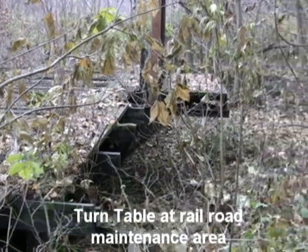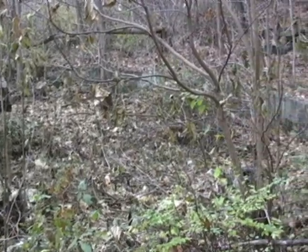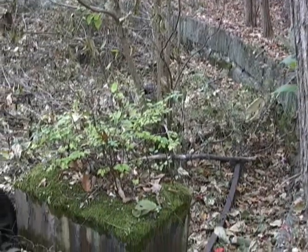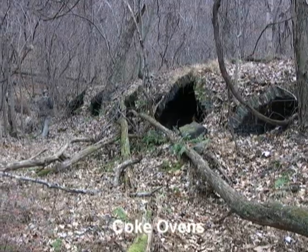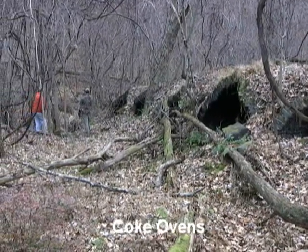And the turntable was used to turn the locomotives around, to spin them 180 degrees so that the cow catcher was in the front. They would come to this point, load on, and they would simply swing right around so that the cow catcher was now going forward instead of backwards. The coke ovens were used to change coal into coke.